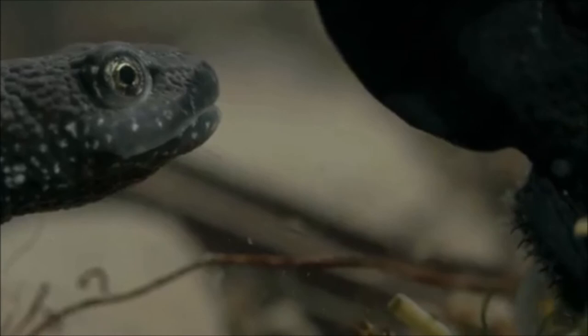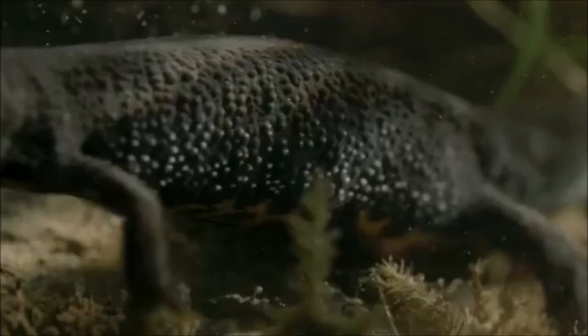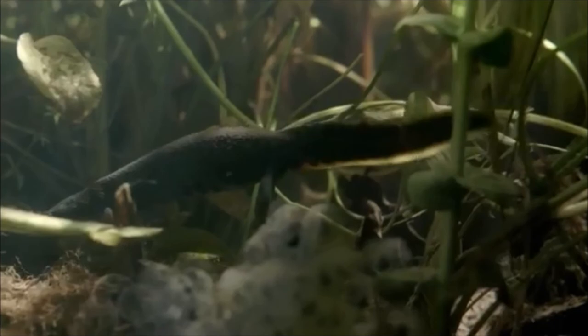He drops a packet of sperm and quickly leaves the scene. She carefully positions herself over it and takes it into her body. Now her eggs are fertilized, she needs somewhere safe to lay them. Unlike the frogs, she won't leave them exposed.